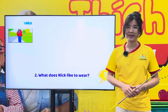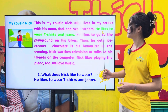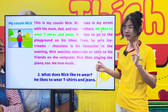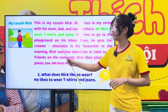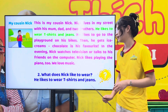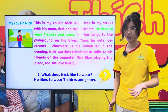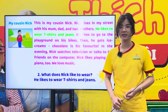Right? Let's check. Alright, as you can see on the screen, the answer is in the third sentence. Okay, now let's read. He likes to wear t-shirts and jeans. So, what does Nick like to wear? Yes, he likes to wear t-shirts and jeans. And in this question, you should change the subject Nick into he, right?